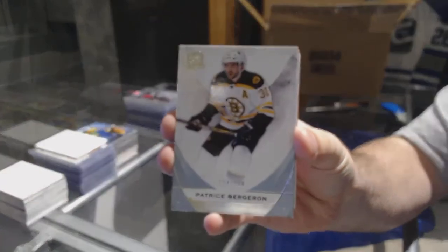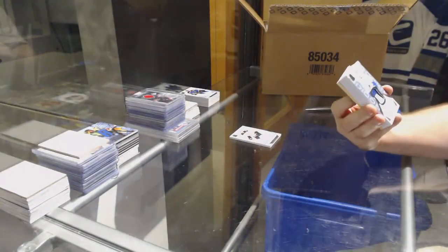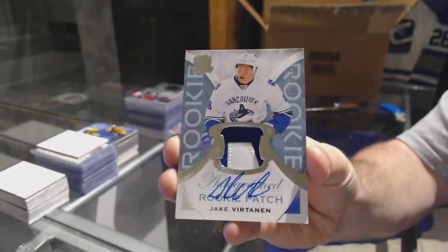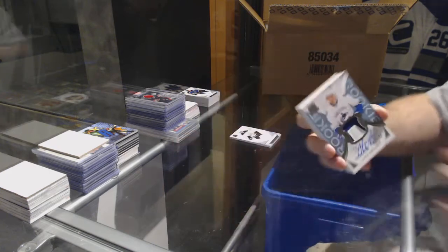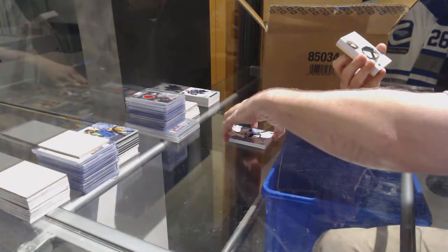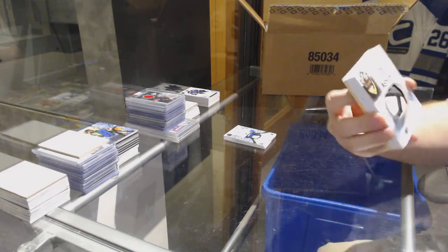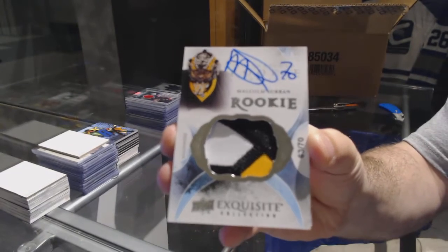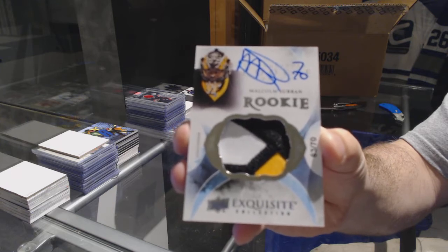All right, for the Boston Bruins, a 249, Patrice Bergeron. For the Vancouver Canucks, number to 249, two color rookie patch auto, Jake Virtanen. Nice. Numbered 63 of 70. Exquisite rookie patch auto for the Boston Bruins, Malcolm Subban. 63 of 70. Malcolm Subban.